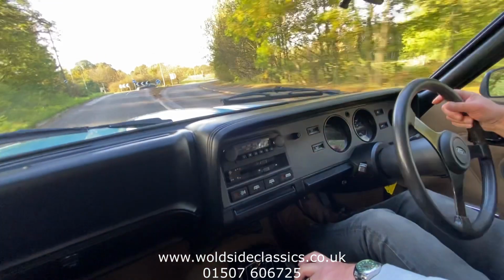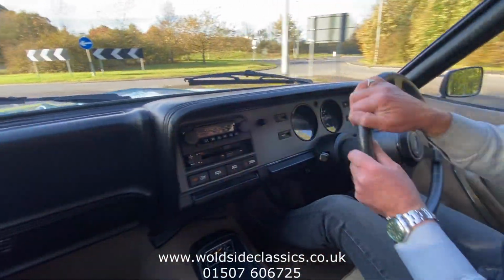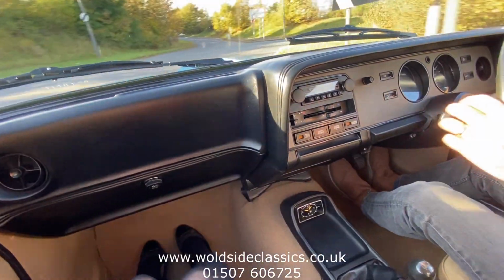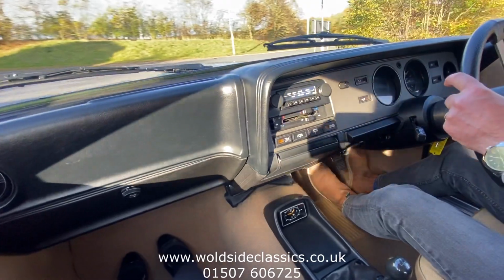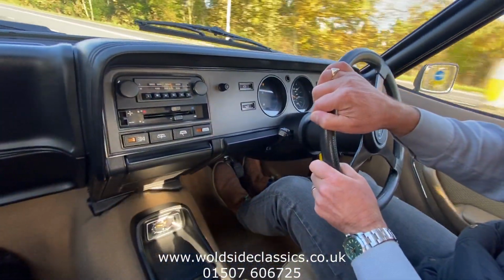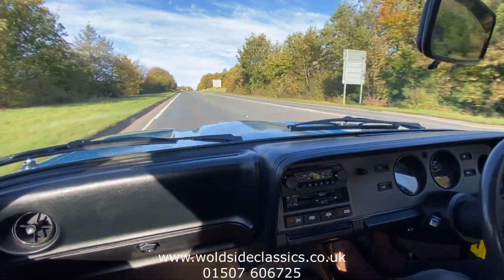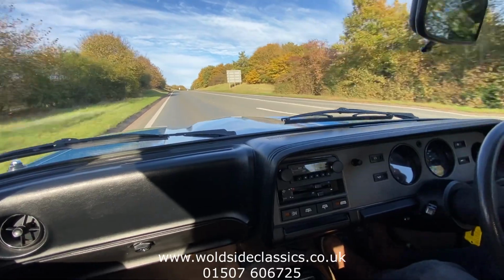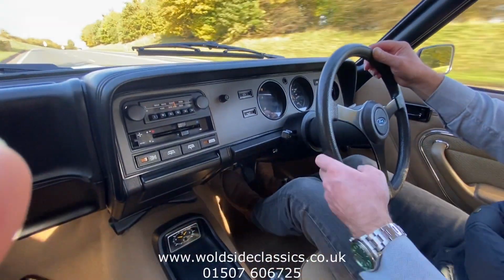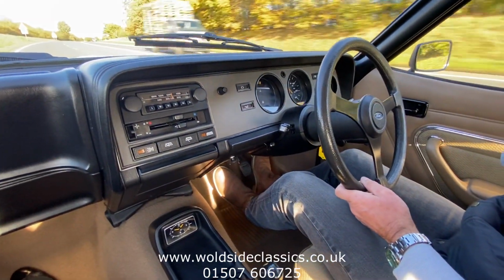If everyone watches Ford prices over the past few years, they'll know what I mean by that statement. Handles well enough, pulls clean enough to keep up with modern traffic. So no vibrations, just nothing to dislike about the car really.